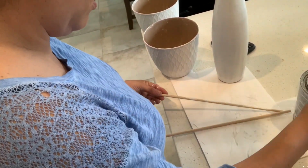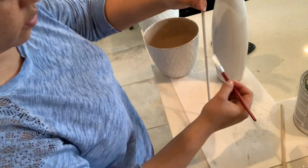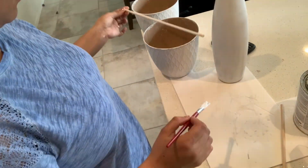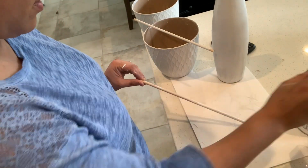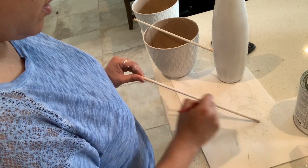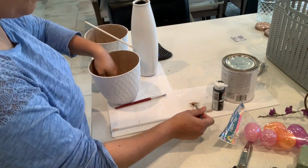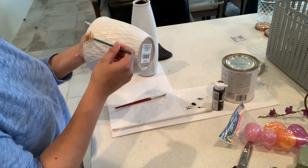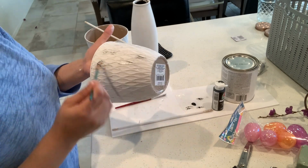And now we're gonna use these sticks that I bought from Dollar Tree, and I'm just gonna paint them because I don't like the wood color. I'm gonna use the black chalk paint that I got from Dollar Tree, and I just kind of want to distress it a little bit. I want to make it look the way it looked in the picture. So that is what I'm going to use. If you don't like this look, you could always leave it white, or do it however you want.